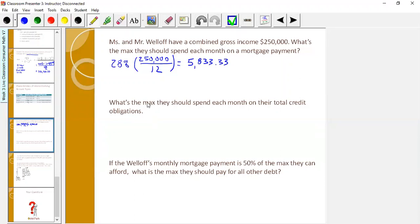And so it says your mortgage should be 28%, but the most you should spend on all your credit obligations combined should be 36% of your monthly gross. So we can do the same thing. We can take that 36% of 250,000, make it monthly, and that says combined all of my bills on credit should be no more than $7,500.